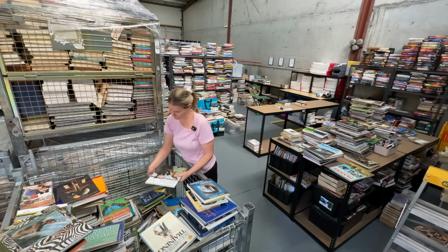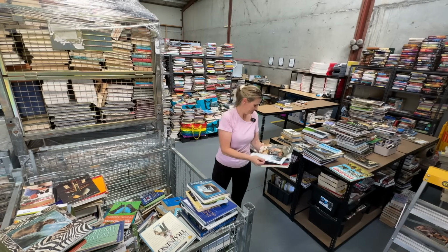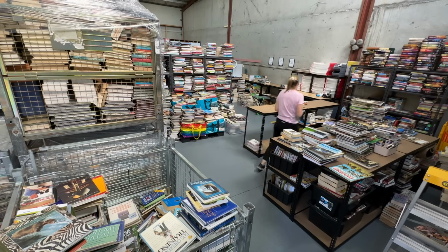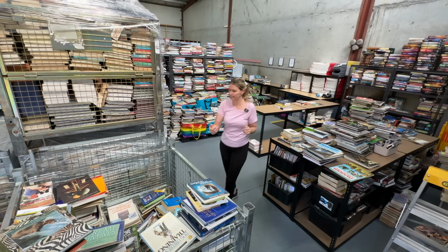Railways. No, that's like a magazine of some kind. I don't think that's going to be worth anything. That's a kid's book. A couple of kids' animal books. Steam trains, sailing techniques, and old railway lines.